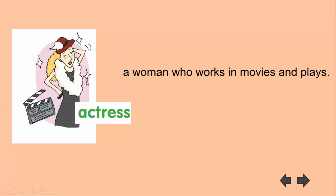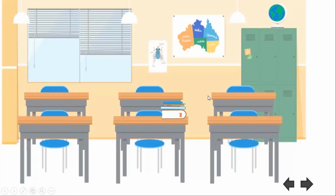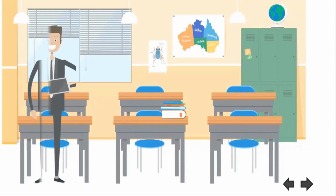Okay, children, now you have known about occupations and their functions, right? Now let's see. Before we continue to discuss the sentence pattern, let's look and listen to the conversation.